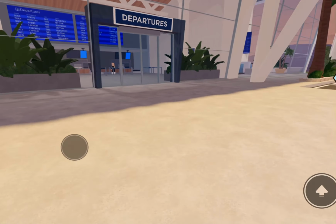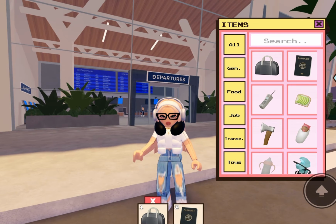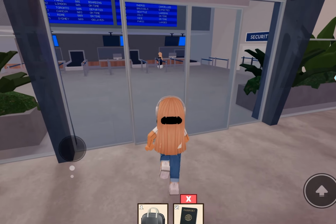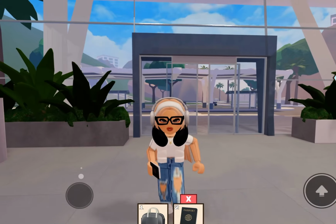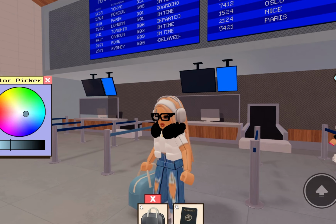And they've added new items too. They have added this new cute little luggage. And then they added a passport. It's literally all they've added, but that's pretty cute. Oh, and you can also change the color as well. Forgot about that. I changed the color. We can change this magenta color. It's hot pink. And then, boom, we're here.